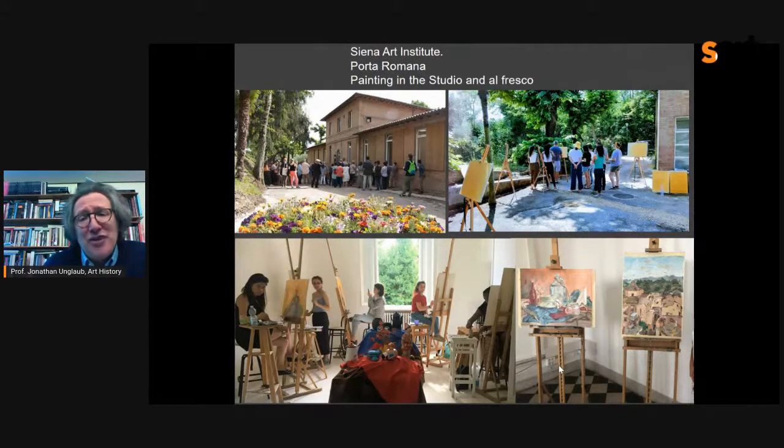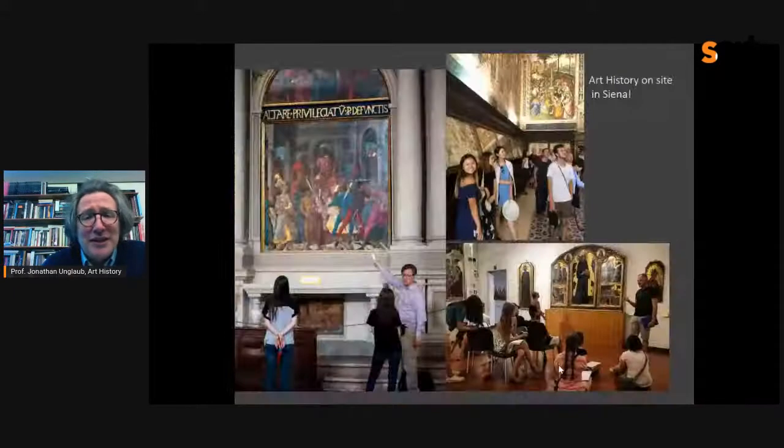A number of the projects take place outdoors, visiting various sites around Siena and other cities in Tuscany. And here you can see the beautiful gardens that surround the Siena Art Institute, which provide inspiration for some of the projects. And you can see the studios within.